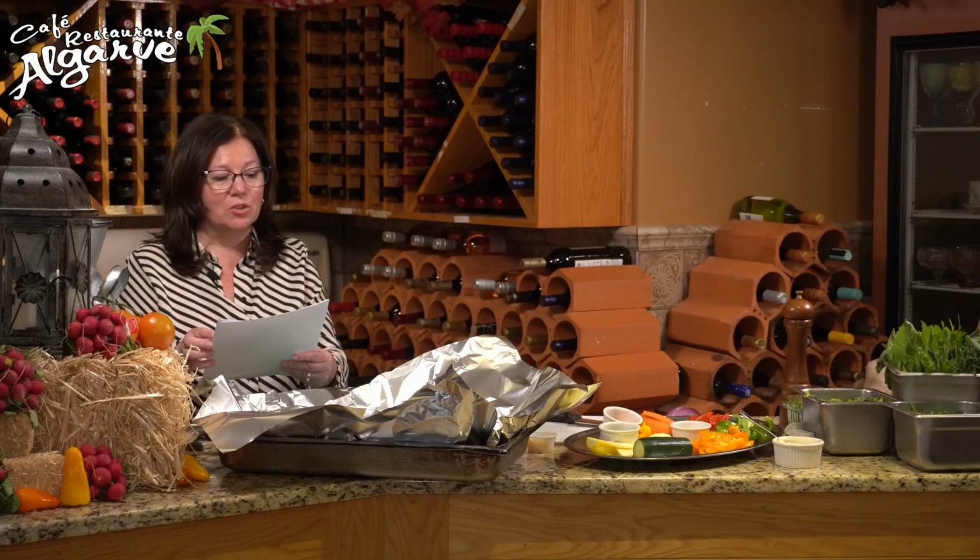And he loves to do that type of thing because when the food is cooking, it cooks with steam, and it keeps in the flavors. So it's a little trick that he uses.